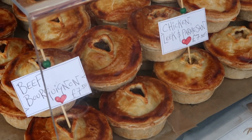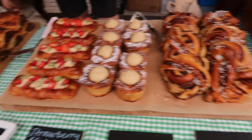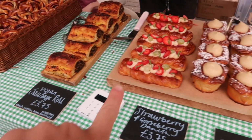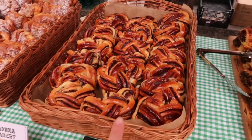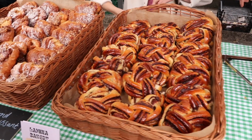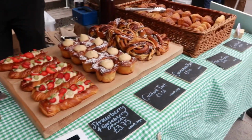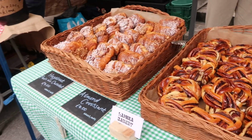Oh, these look so good. Hi there. These look so pretty. Very well presented. Look at that. It's beautiful. And that, is that cinnamony? Hazelnut and chocolate. Oh wow, okay. Was this hazelnut and chocolate? Oh my goodness, I might have to try one of those.